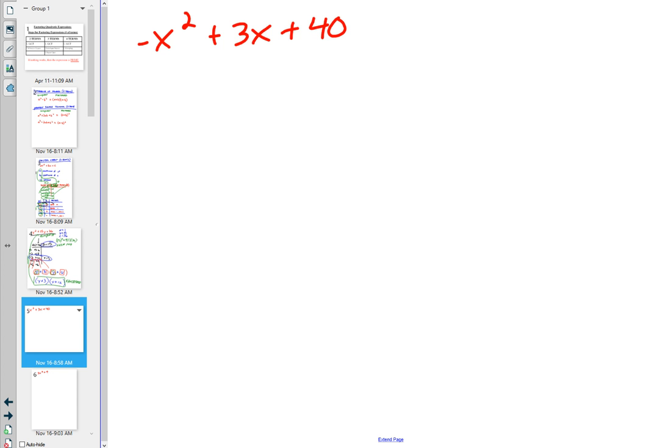How many terms? 3. Okay, there are 3 terms. What do we try first to factor 3 terms? GCF. We'll try to see if there's a GCF first. So in order to see if there's a GCF, I would identify A, B, and C. What is in the A position? -1. What's in the B? 33. What's in the C? 40.